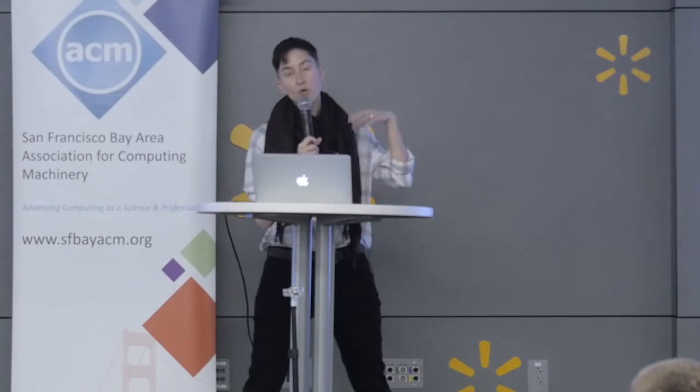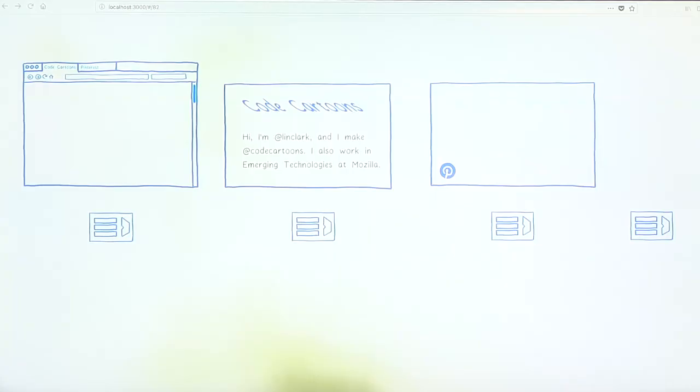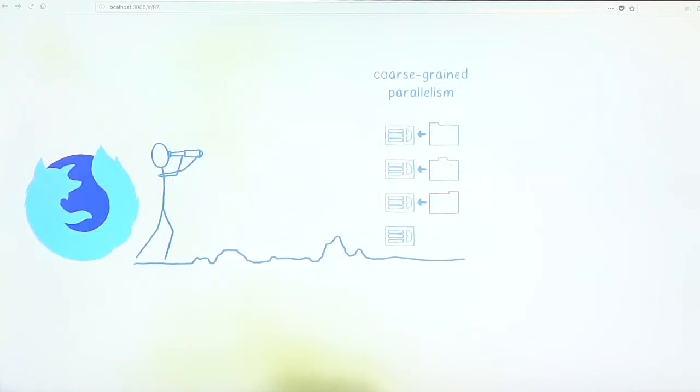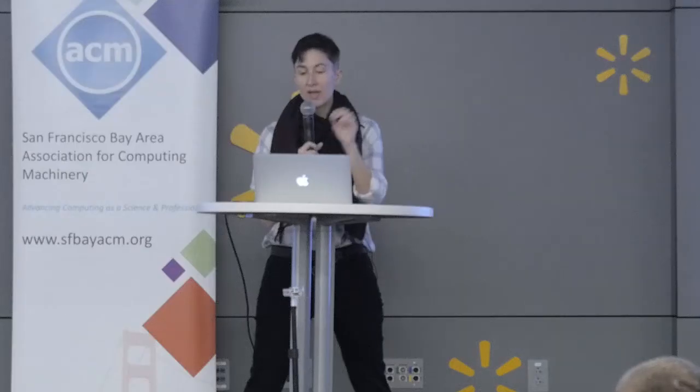But we didn't just stop at making plans for adding coarse-grained parallelism to the browser. Because when you have this kind of coarse-grained parallelism, there's a good chance you're still not making the best use of all of your cores, of all of your hardware. For example, you might have one tab that's doing a whole lot of work, but the others might not be doing much at all. That means those other cores are sitting idle. So you're not getting the kind of speed up that you can with a parallel architecture. We saw that if we wanted to make a browser that was really fast, we couldn't just add this coarse-grained parallelism. We had to add fine-grained parallelism too.